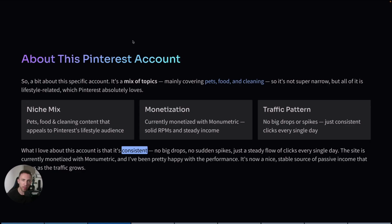Okay, so let me tell you a little bit more about this site and these Pinterest accounts. Basically, this site mixes a few different niches. There is content about pets, about food, and about cleaning. So it's not like it's a single niche. When it comes to monetization, it is currently monetized with Monumetric, which is awesome. In my opinion, it's better than Ezoic. I'm going to show you the earnings in a minute, but honestly, I'm very happy with the performance. RPMs are solid, and it's now a very nice source of income.